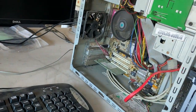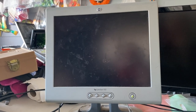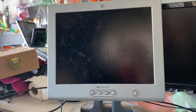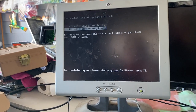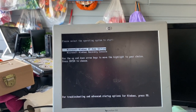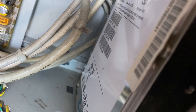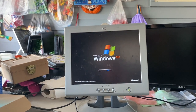Yeah, at least the CPU fan's good. That's good. So let's see what's on this thing's hard drive. Surprisingly, I didn't get a fan failure message. Okay, so we do have an operating system that pops up at least. It says recovery console as well. Well, let's see if she starts up. You can definitely hear that sucker. It's definitely a loud spindle on that sucker.